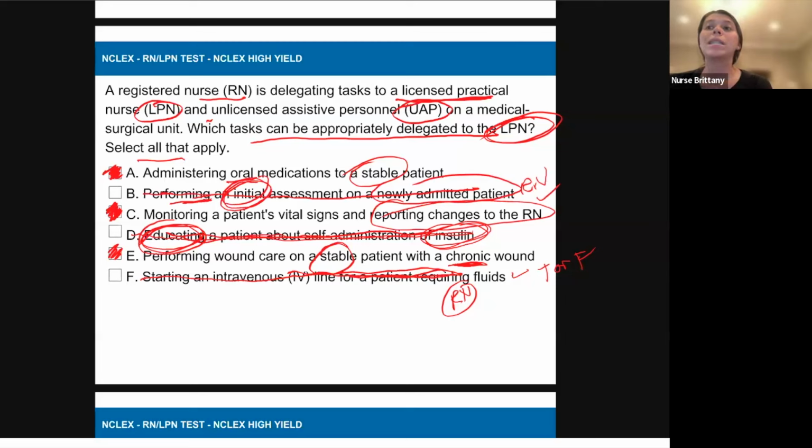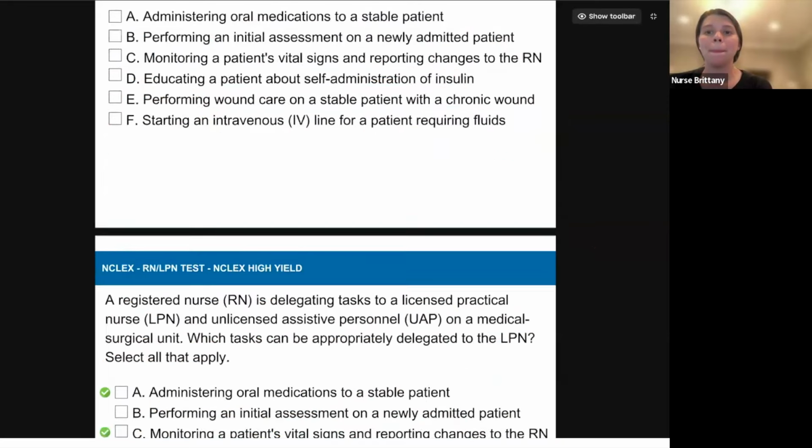Administer oral medications to a stable patient. Yes, I would go with this. Nice job, everyone. LPNs can give oral meds to stable patients. So that's totally fine. So I would go with A, C, and E. Nice job. Perfect. Awesome job, everyone.